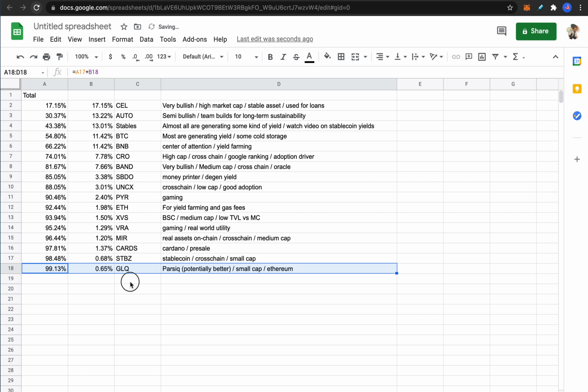Next, what I have here is GLQ, and this is another, I would say, low risk, high reward coin here. So you probably know Parsec, or if maybe you don't know, Ivan on Tech has been shilling it a lot, but Parsec, it allows you to set alerts on on-chain data.